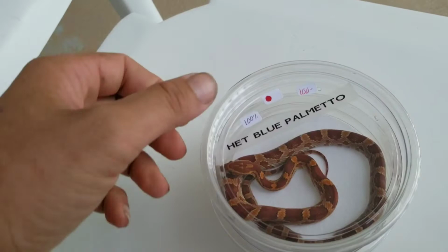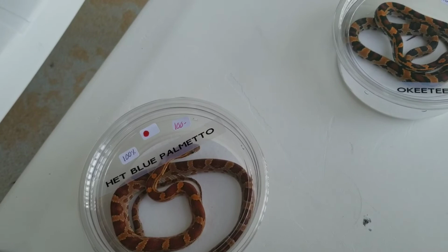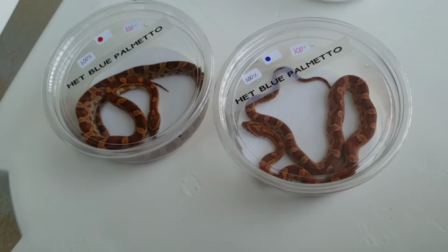Now, Lee Abbott is where I like to get all my corn snakes from. And actually, this one is a different kind. Yeah, he's a really knowledgeable guy. One of the most knowledgeable people I've met on Okeetees and king snakes, corn snakes.